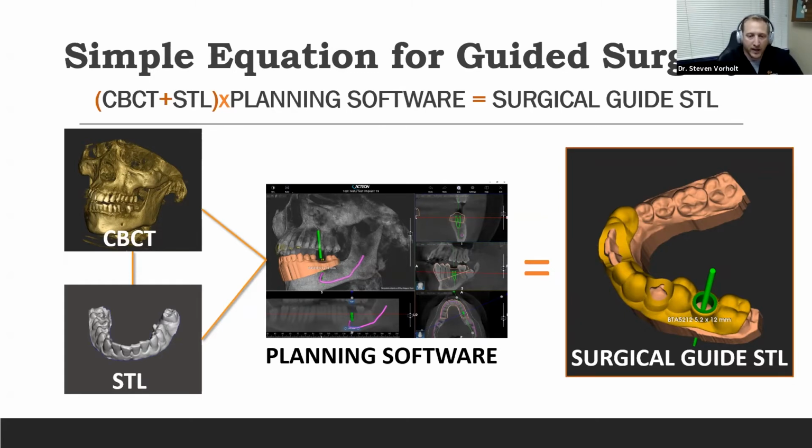You need a software like the Acteon AIS 3D software to mesh these two things together and plan where the implants go. And then that will spit out a surgical guide STL. And an STL, like we said earlier, is simply the digital file. That is a file type. It lives on your computer. It is not a physical thing.